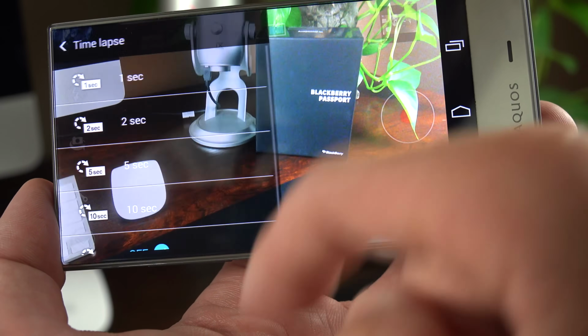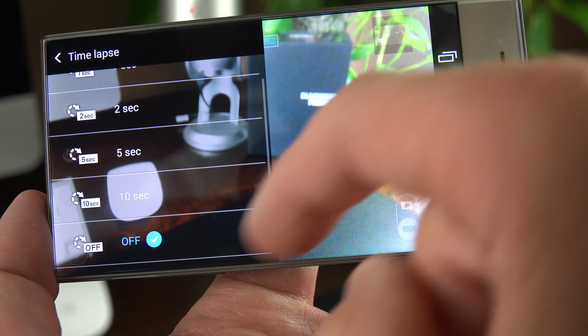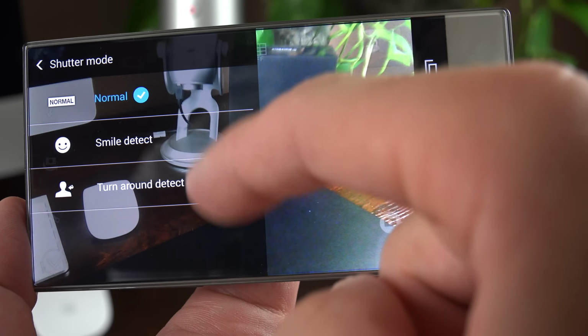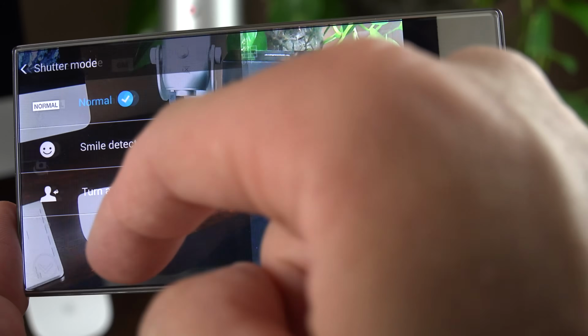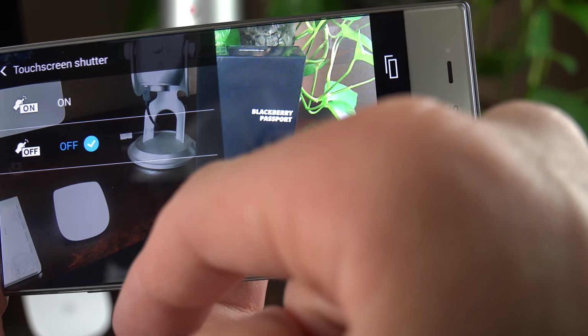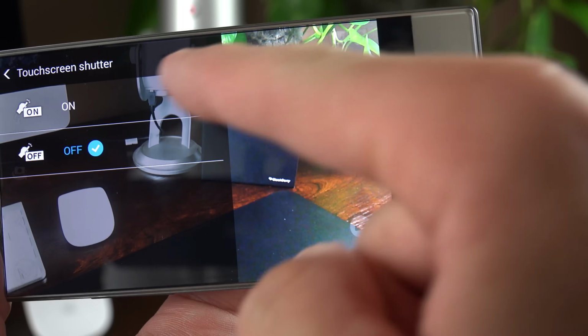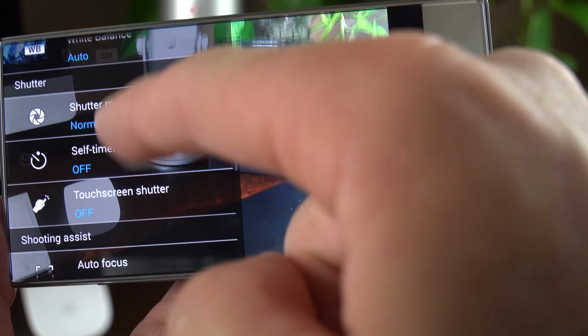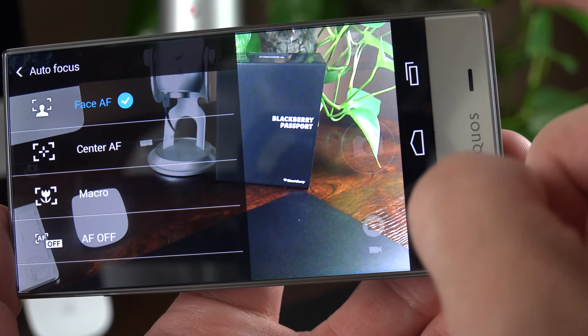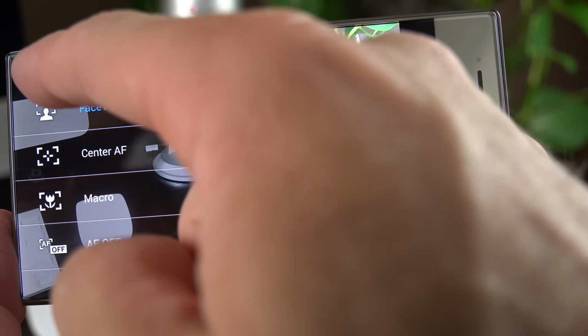We also have our time lapse settings, so we do have time lapse with several options. Now in still mode, we have our ISO, white balance, our shutter mode. Shutter mode includes smile detect and turnaround detect. We also have our self timer, touchscreen shutter, so if you want to take a photograph when you touch the screen, you can enable that as well. We also have our timer, and then we have our autofocusing selections here, so you can select AF, center AF, macro AF, that sort of thing.